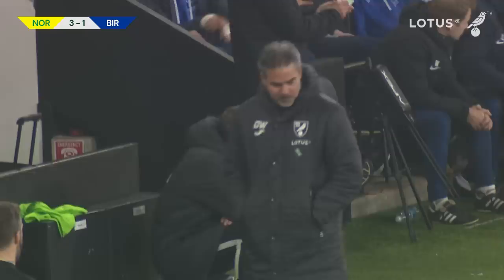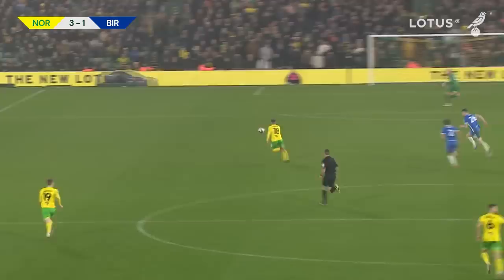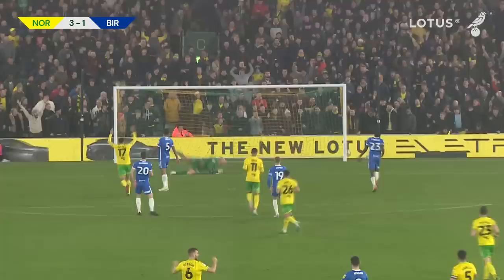In January, and he has brought about a collective sigh of relief at Carrow Road. It was a really well taken finish on the counter-attack, and for the second time in the space of 7 days, Norwich are 3-1 up at home, and it's a lovely finish for the substitute Christos Jolis. Norwich 3, Birmingham 1.